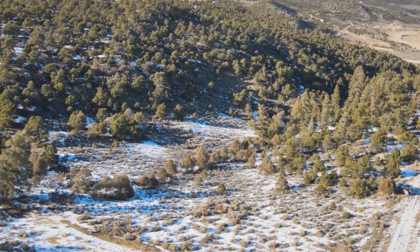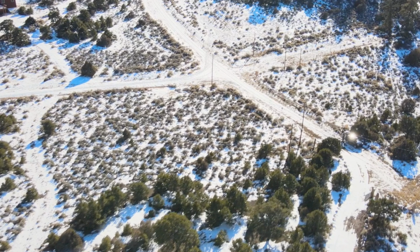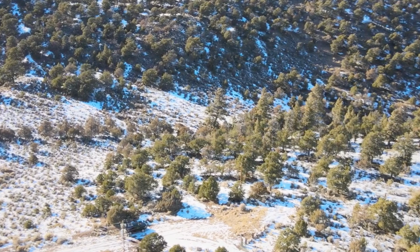This is looking to the northwest, overview of the property, what it sits on there. Now we're going to be looking to the west. You can see the power lines close to the property. And now we're looking southwest. You can see the road access. You can see the power lines.